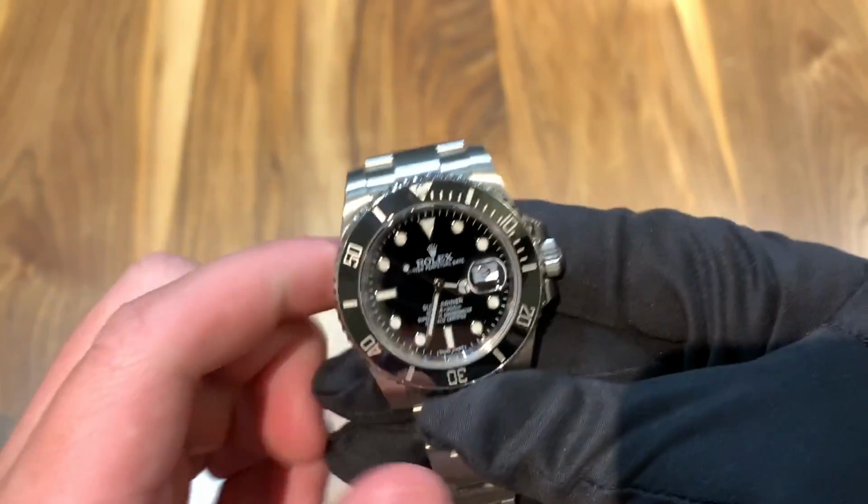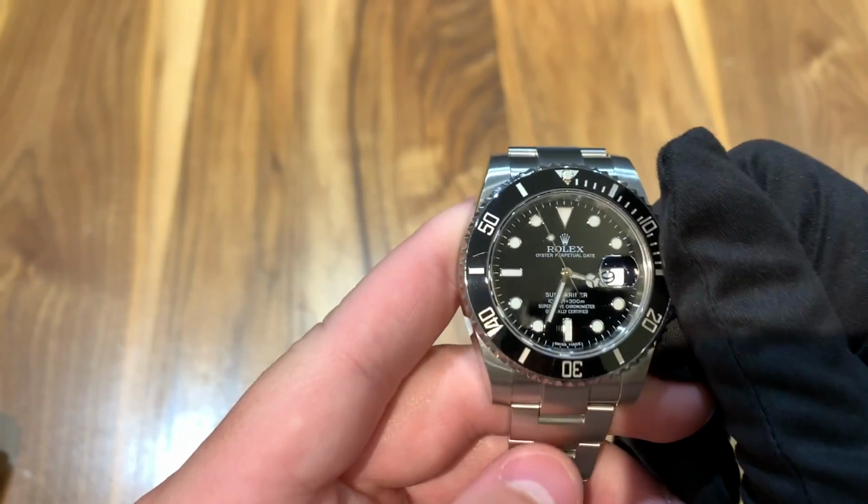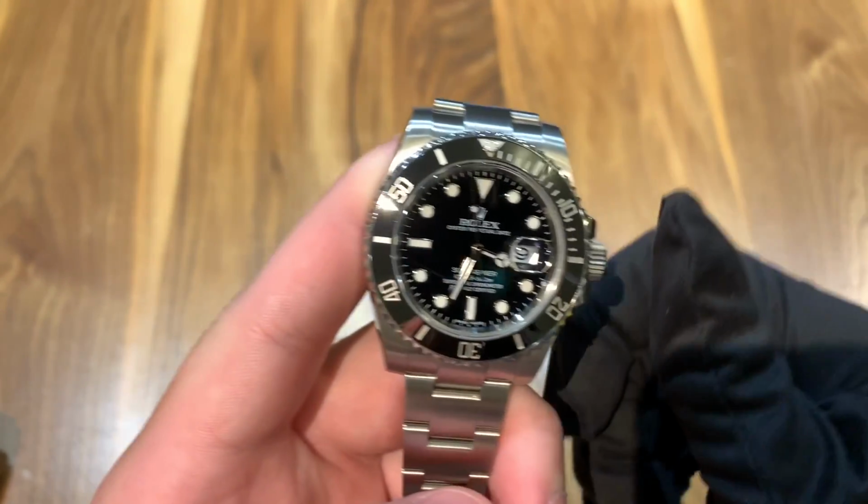So the Rolex's movement, that uses the 3135 movement. It's accurate to plus minus 2 seconds per day, which is fantastic.